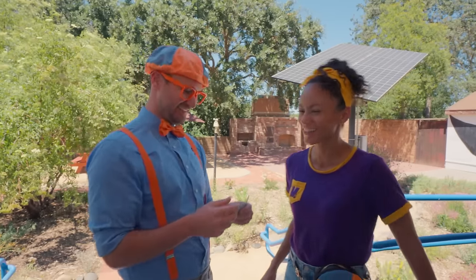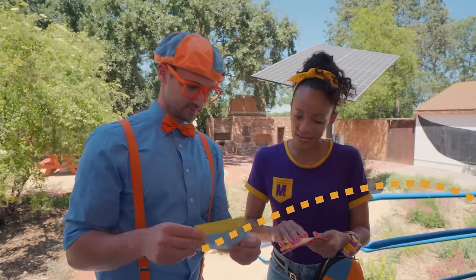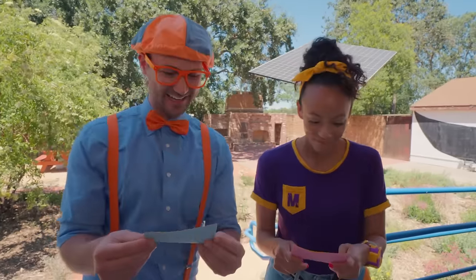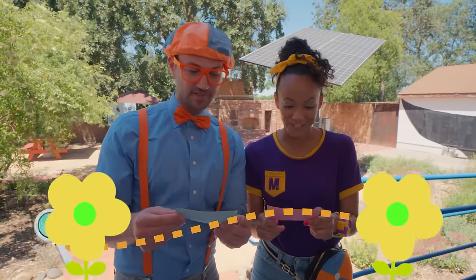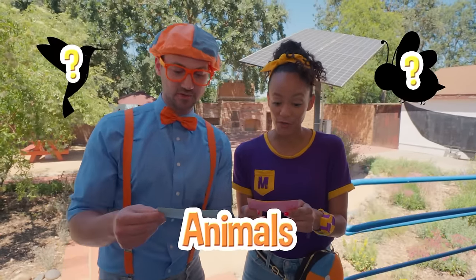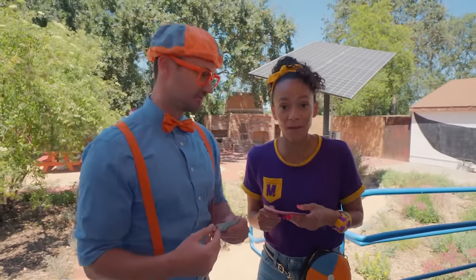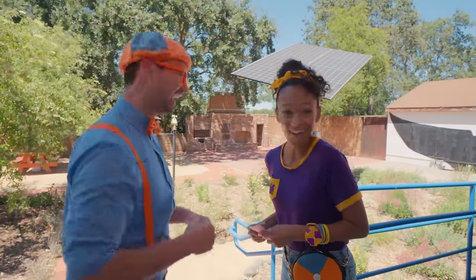That's really cool. Hey, we do have another clue. Oh, mine's yellow too. I wonder if it's the same. Let's see. Oh, yeah, they are. Do you want to read it together? Okay, ready? Follow the trail to the yellow flowers to learn which animals have pollinating power. Oh, I wonder. Do you see a trail anywhere? Right over there. Let's go.